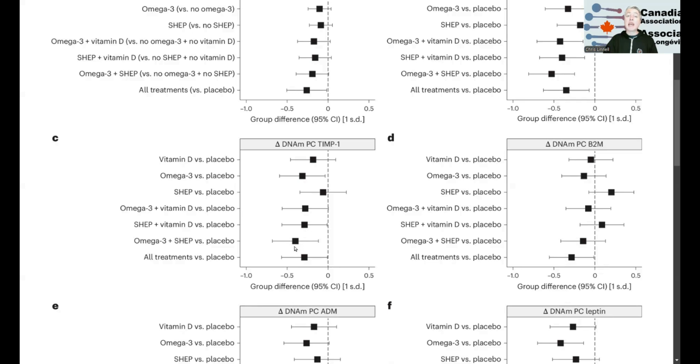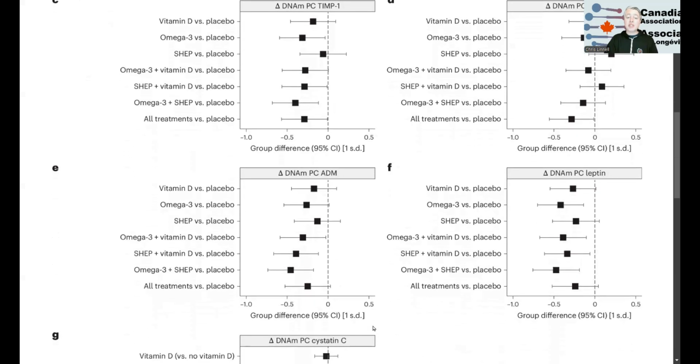Moving on to B2M, which is another cancer marker, omega-3 performed best, and I think you can see a trend emerging here. However, for this protein, the triple combo performed best of all. ADM, which is a marker for vascular disease, omega-3 was once more at the forefront for the individual treatments, while the combination of omega-3 and exercise performed best in the pairwise combinations. However, the triple combo didn't seem to do as well.